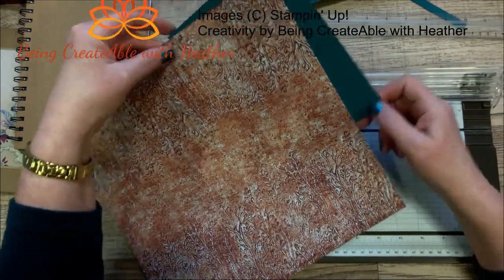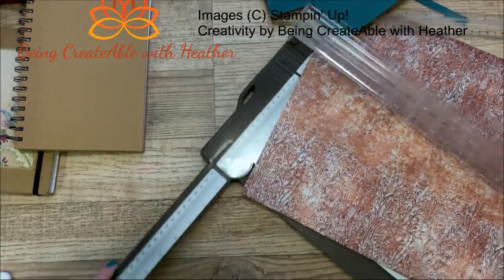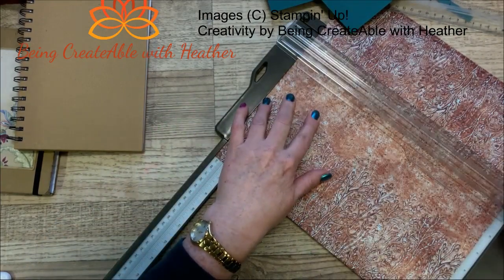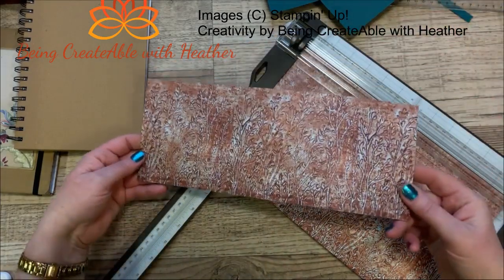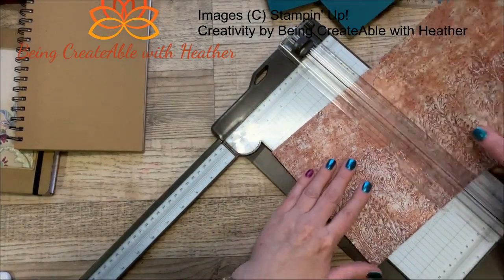So 4.5 inches, 7.25, and what I want to do is I'm actually quite keen to have this sort of like coming downwards and hanging almost like a plant. That's my aim with it. So 7.25, which is longer than this. So back it out again. 7.25 inches takes us to there, which I think will be fine. That's the piece that I'm not going to use, which actually will be really good for the front of a card. So perfect. 7.25 inches by 4.5.